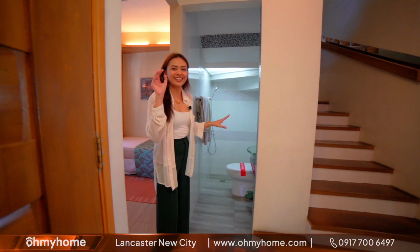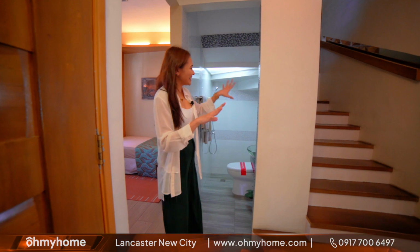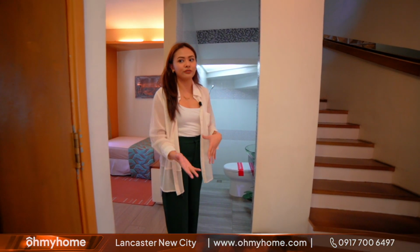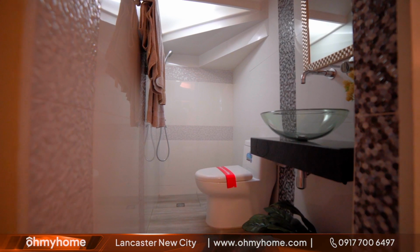Don't worry, in the actual unit that you will be purchasing, there will be doors. Don't worry about that. Okay, so yes, again, this is a powder room, which is great because if you do have guests, or if, let's say, you're hanging out here at the first floor, then no need for you to head up to the second floor to use the bathroom. You've got one right here.